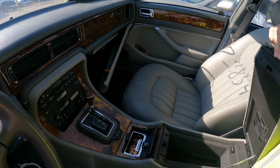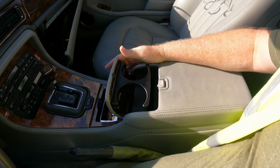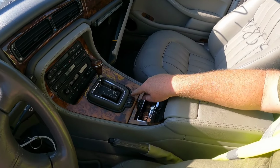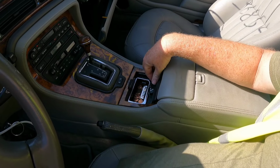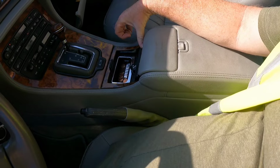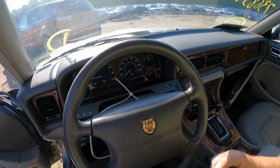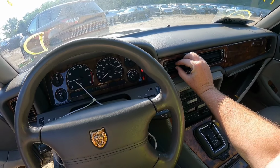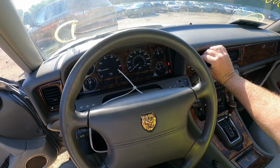You just don't see them like this anymore, man. With the cup holders that still work and everything. Normal mode, sport mode. It's in sport mode. Like all of the stuff that would normally break on a Jaguar, right? It all works. I'm blown away, man. The AC works. Like it's ice friggin' cold, man. For a 95 Jag, I'm blown away, man.